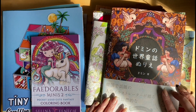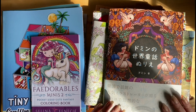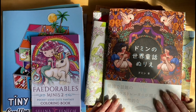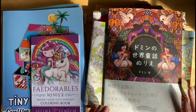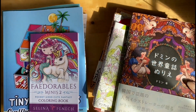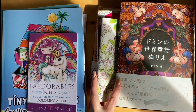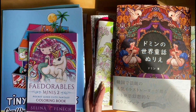But then this popped up, and you might be aware that I do already have Domin's Fairy Tales book. I have the Korean version, but obviously this is the Japanese version, and my Korean version I was too scared to colour in it because it's beautiful and it's hard to get. So this popping up was an excuse for this pile of stuff on my desk. Sorry, not sorry. Because this was there, it wasn't worth ordering one book all the way from Japan. You may as well order a few, mightn't you, if you're paying for the postage anyway.